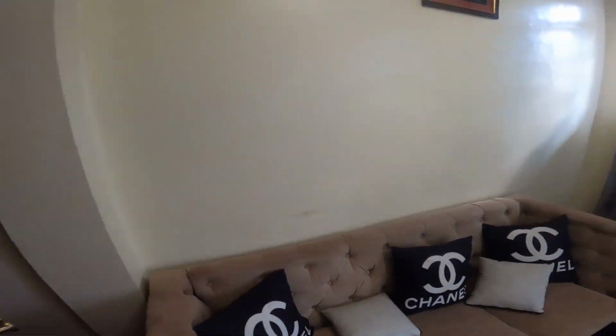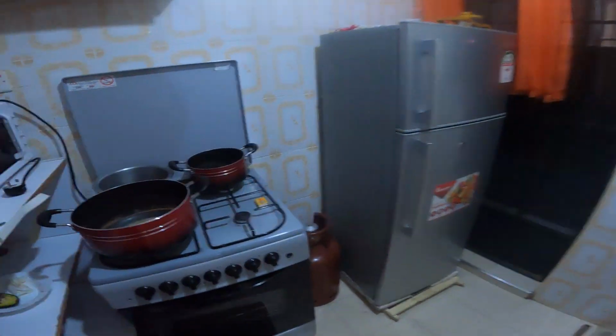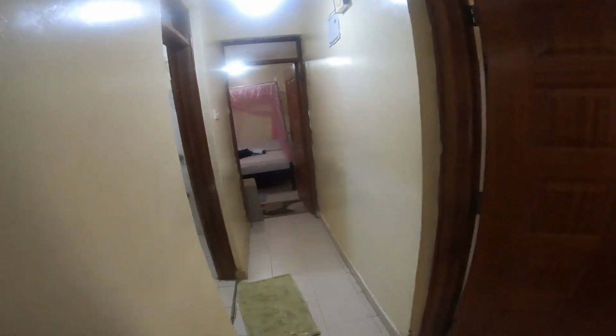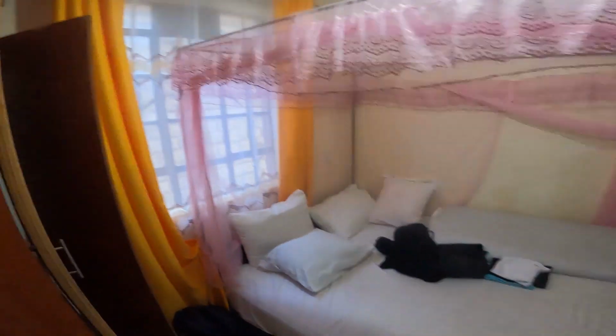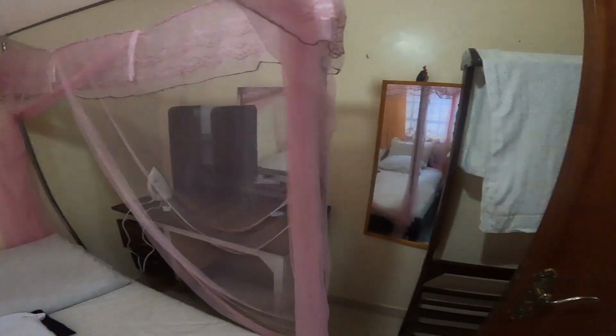So guys, I think that is what's up with this place. I think I've shown you the whole place. Let me just also do a recap of the whole house. Here we go. This is how the kitchen looks like. It's perfect. Check out, this is the door that leads you to the balcony. There's a small balcony out there. And this is the bathroom and washroom. Same time, then you come to the master bedroom, or rather the bedroom, because it's the only bedroom in this house, and it's quite spacious from what you can see.